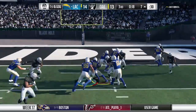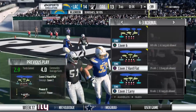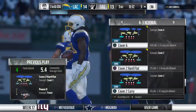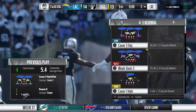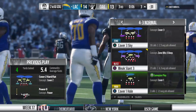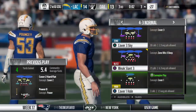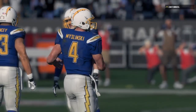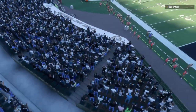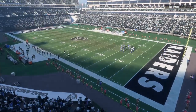First and goal, Melvin Gordon. A little bit of space there, takes it inside the 5 to the 3. It'll be a pickup of 4, and it brings up second and goal. When we talk about being on schedule, I think they're on schedule after that run, getting it right down there on the doorstep. Maybe even a little bit ahead, because now the defense can't dictate with pressure. They're guessing about where you're going to go. I might come right back at them with the same play, the same set, and see if they can stop them.